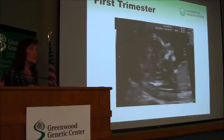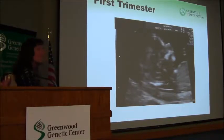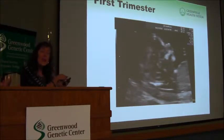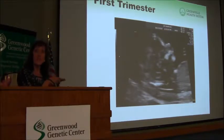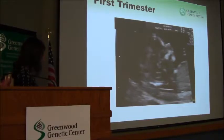Now we use it more in the setting of our patients that have significant metabolic diseases like diabetes, where we know there's increased risk for cardiac disease, because if this is normal, we can again reassure them. We can see the heartbeat, we can't see all the details, the blood vessels and everything, but we can say, hey, it's in a normal range. This decreases your risk for a baby with congenital heart disease, which we know you're at risk for because of your diabetes.